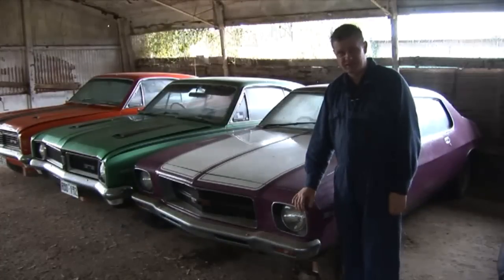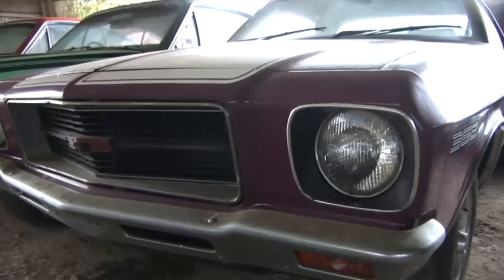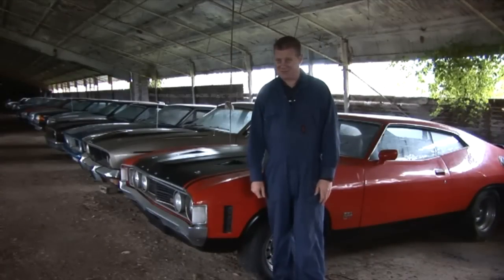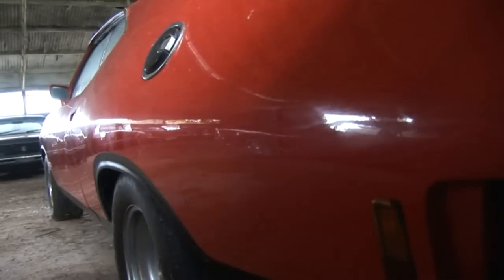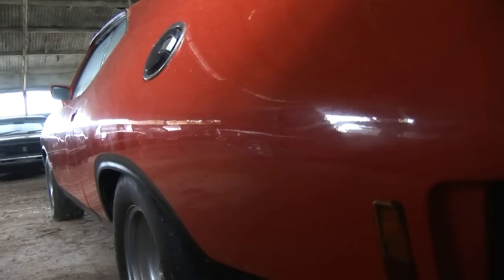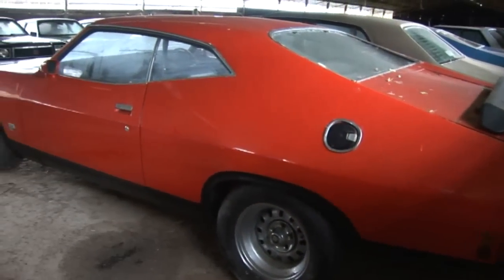This HQ GTS 350 two-door Monaro, a great looking car. XA GT Falcon Coupes, they're a tough looking piece of machinery, aren't they? Great looking rear end too, with heaps of room for great big fat rubber. That's why they looked so fantastic on the racetrack in their day.